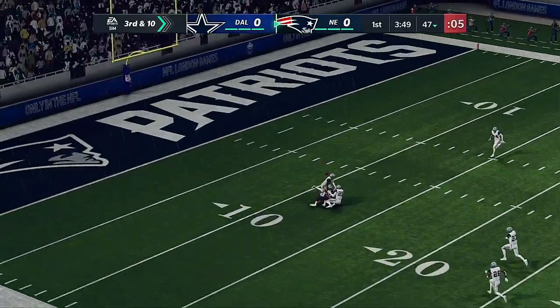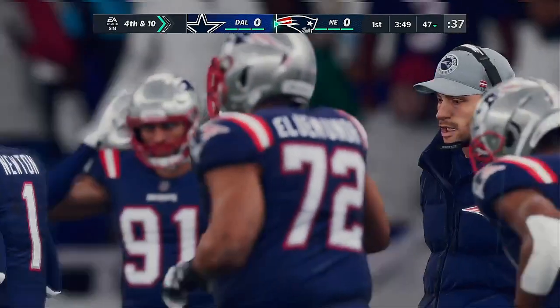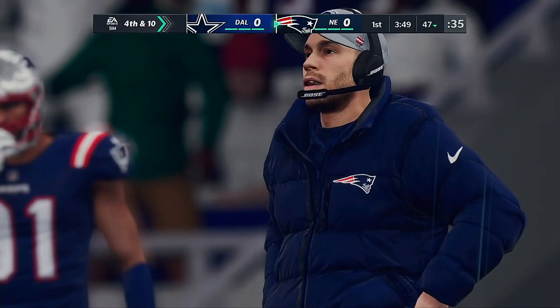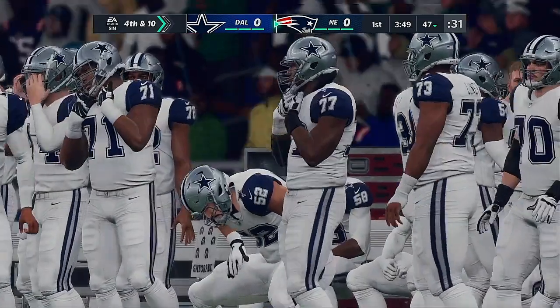Looking for Harry. He airs it out deep, and that is incomplete. That's what you're going to need to do against those big receivers. You got to get in there and get physical with them. That time he got in close, got in tight, and knocked the ball away.